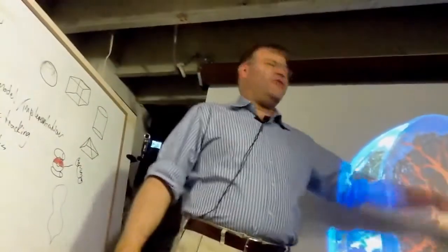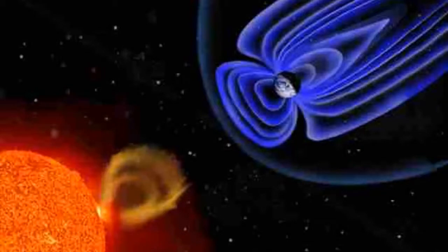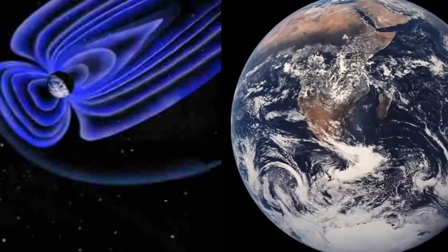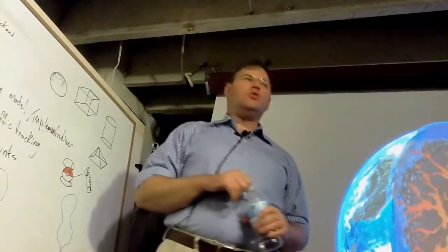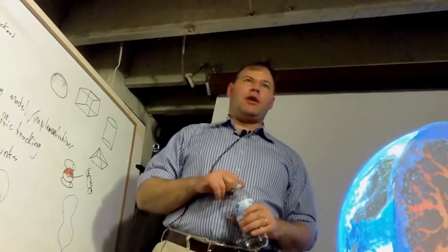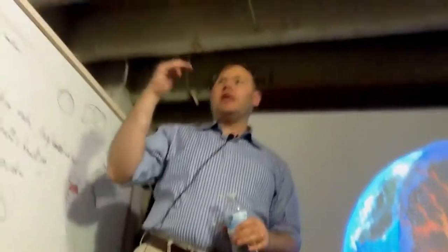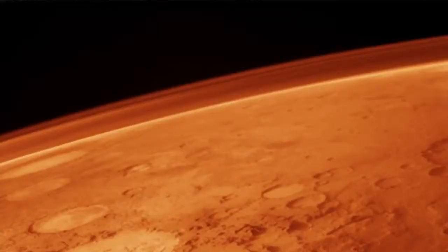Bigger deal, the magnetic field, because the magnetic field is deflecting the solar wind. If you don't have a magnetic field deflecting the solar wind, over billions of years, your planet ends up like Mars, because the solar wind will strip off a planet's atmosphere without the protecting nature of the magnetic field. So if we didn't have the energy from thorium inside the Earth, we would be on a dead planet.